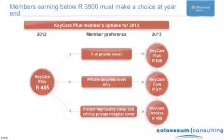The real decision that some of the KeyCare Plus members that were on KeyCare Plus for 2012 would have to make is what to take for 2013. And in particular, it really relates to members earning less than 3,900 Rand per month. If those members would still in future require full private cover, it means that they would be on KeyCare Plus and their contribution would increase from 485 Rand for a principal member to 638 Rand for 2013.